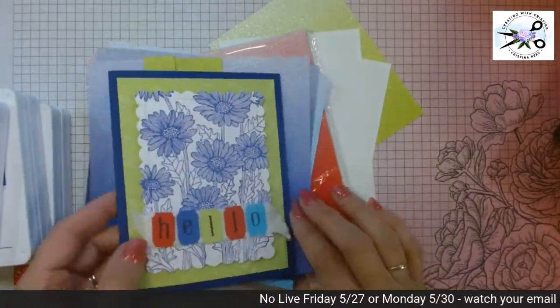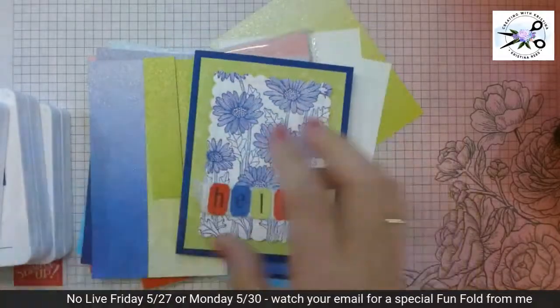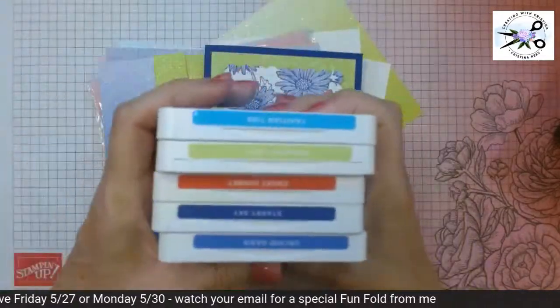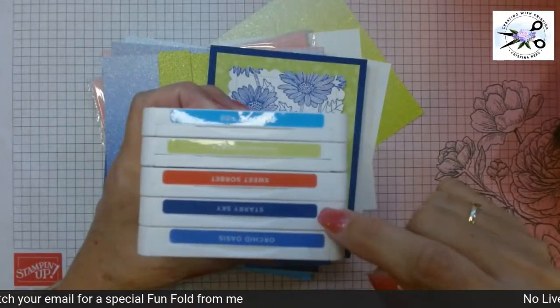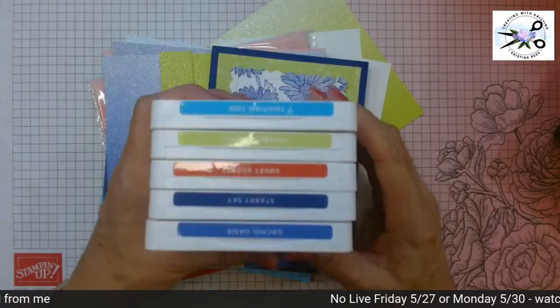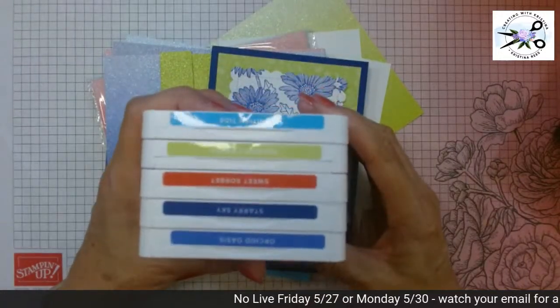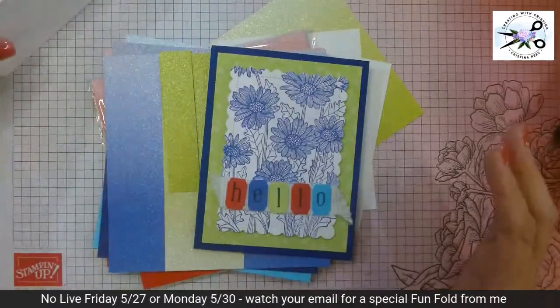Well, I was. Okay, so this is the card I'm going to make. Isn't this beautiful? And so these are the new in colors. If you don't even know what the new in colors are yet, we have Orchid Oasis, Starry Night, Sweet Sorbet, Parakeet Party, and Tahitian Tide, and they are gorgeous. And like I said, on this challenge, you only have to use at least one of the new in colors, but you can use whatever you want.